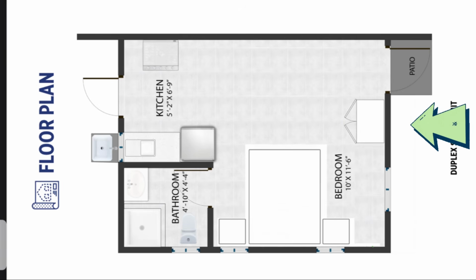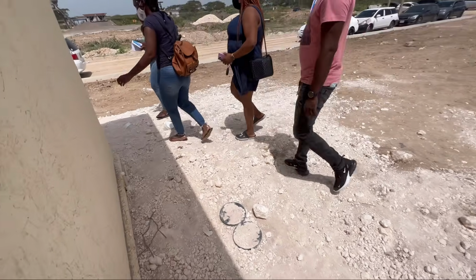So here's the floor plan. As you saw a while ago, we entered right there, and then I stopped and filmed for a while in the living room area. Then I went over to the kitchen. Then I went into the bathroom, and then we exited right there through that kitchen back door.